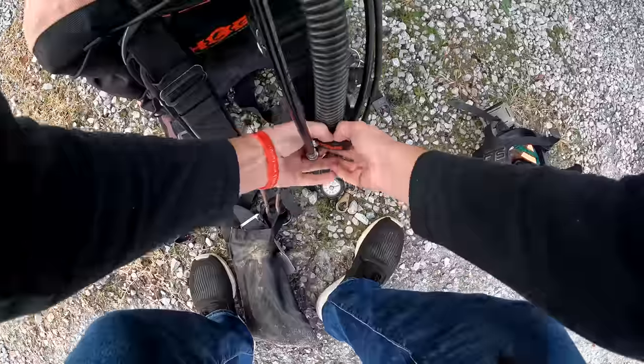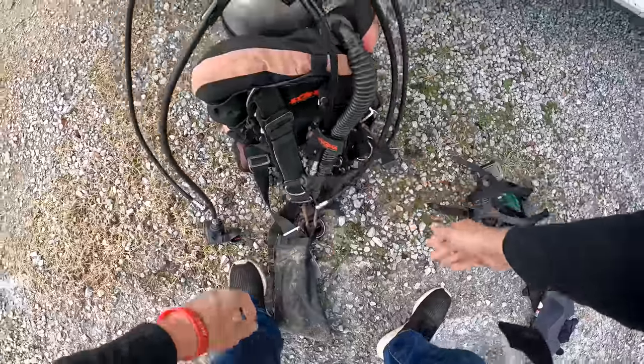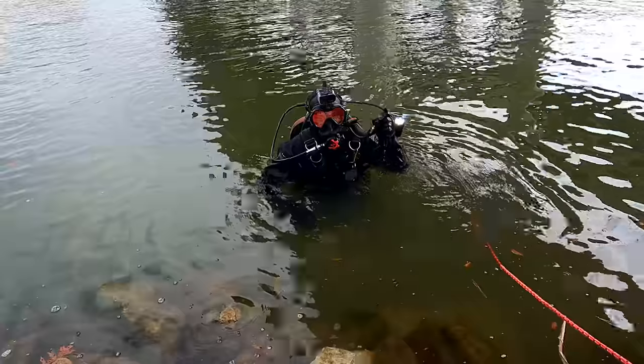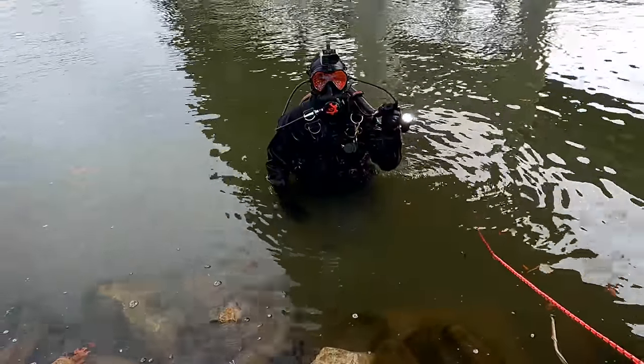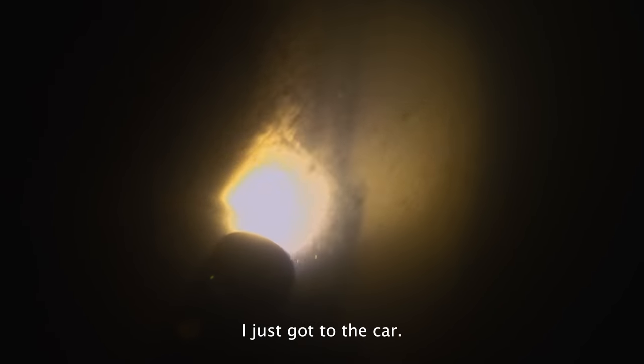We're looking for a 2001 Dodge Dakota truck, blue in color, and there's supposed to be an eagle emblem on the back window of it. I'm definitely gonna get the license plate off and we're gonna notify the authorities. Hold on a minute. The tag you're looking for is an Alabama handicap license plate, number F75D. Take the tag off either way. All right, man. Be careful. I just got to the car.